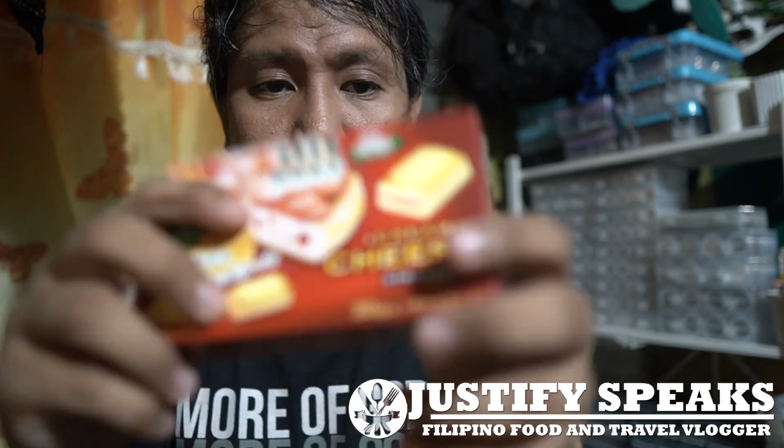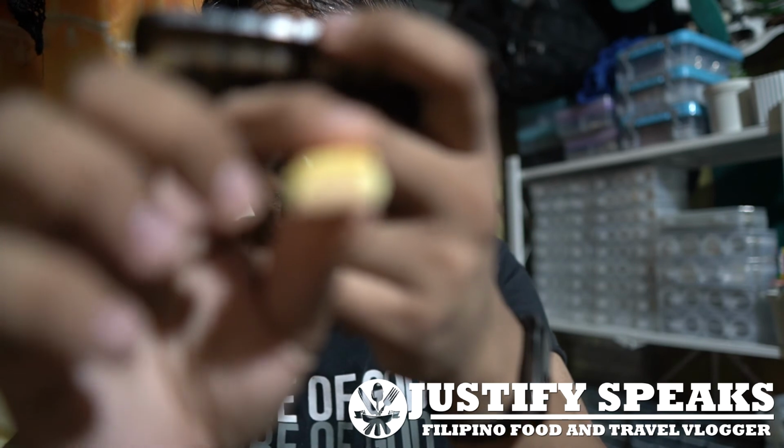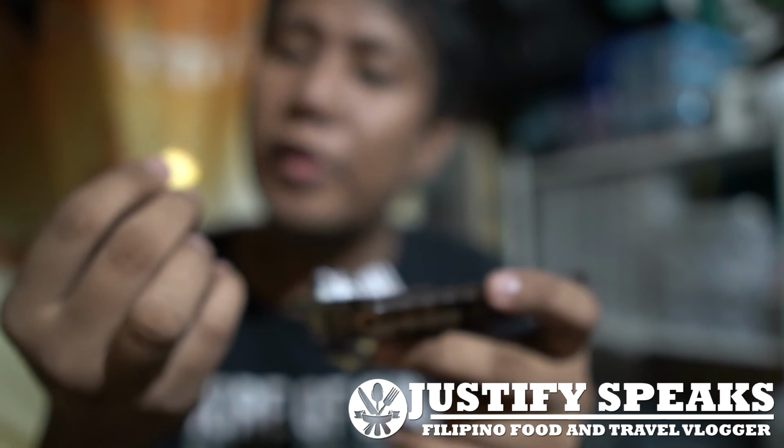So let us try the last one, which is the strawberry creamy cheesecake. I'm thinking it's the same cheesecake, but it has a strawberry flavor. Again, small pieces, 10 pieces, and doesn't look like it has strawberry in it. Oh, it has some in the middle. I just hope that you can see it. There's a small part of the strawberry. Let's try.